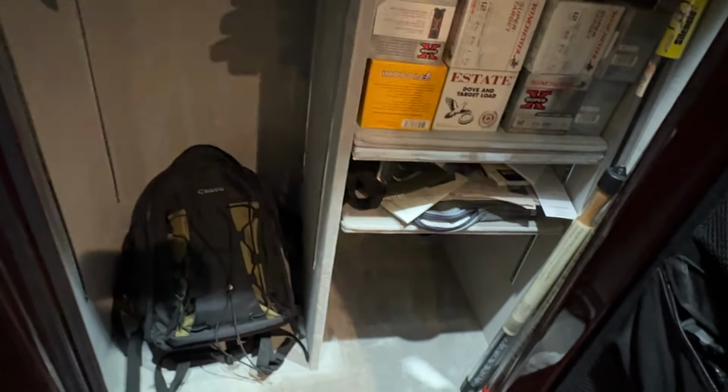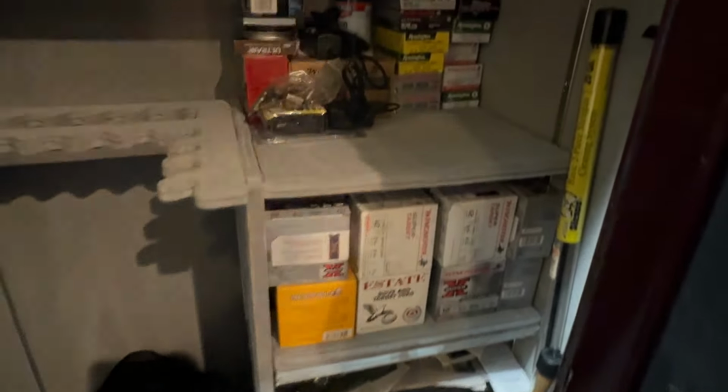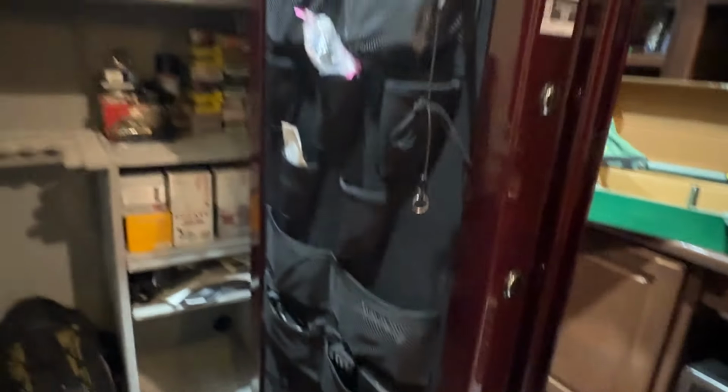You can see how much it holds. That's actually a camera bag, which I'm gonna show you the camera in a minute. It did not unload all the ammo yet. Of course, I will be doing that on sale day, but there is a lot of ammo here. But I just wanted to show you the size of the safe. And then it has the nice pockets on the side too.